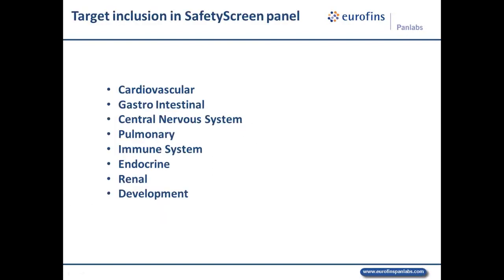Now, the adverse events on SafetyScreen are going to fall within one of these systems. For cardiovascular, the types of adverse events that you're going to see are blood pressure, cardiac inotropy, arrhythmia. For GI, gastrointestinal, you're going to see compounds that will be affecting GI motility, emesis, gastric emptying. For CNS, of course, you're going to have very severe ones: cognitive functions, sedation, dizziness.